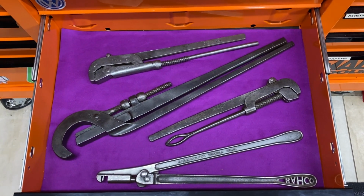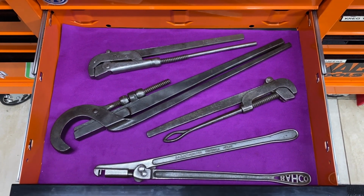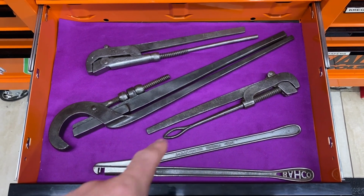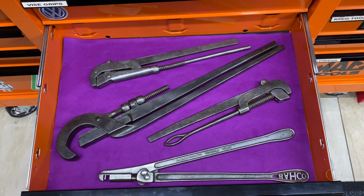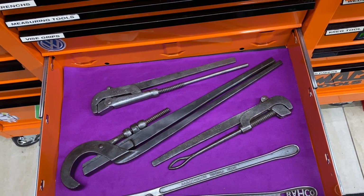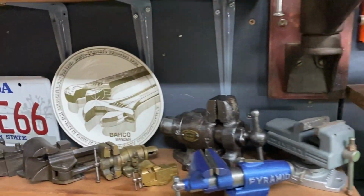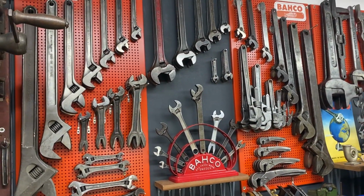Right guys, so this is definitely, I think, the last drawer of items I've picked up. We've got this wonderful early bicycle chain tool, and then 3 very early Bahco pipe wrenches, and I think that pretty much draws a conclusion. I do have another big large Bahco there, and this early Bahco plate as well, but I think this pretty much draws an end to the Bahco of 2023.